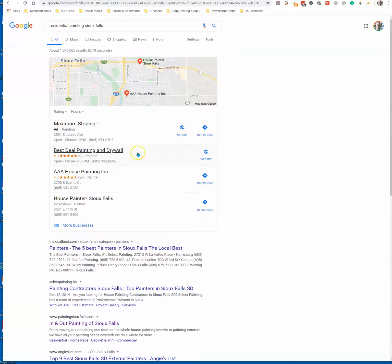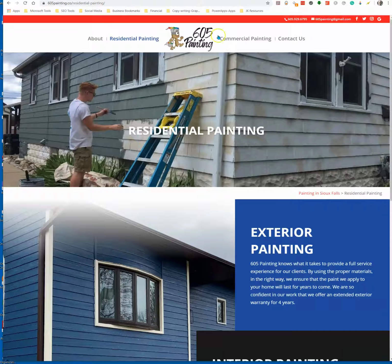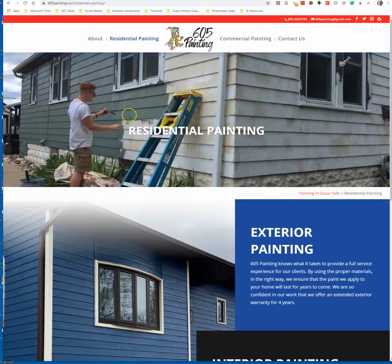So I pulled this site. I'm going to compare your site to In-N-Out Painting of Sioux Falls, and hopefully that gives you a better idea of what needs to be improved on the site, so then you'll actually show up. So this is your site. We're going to talk about two different things about it for now.